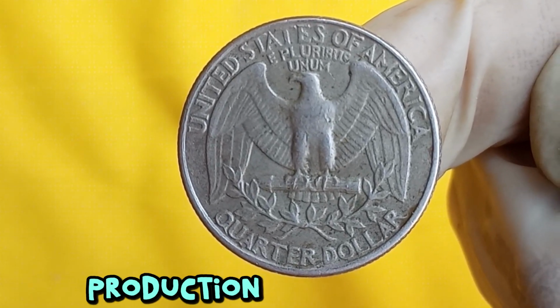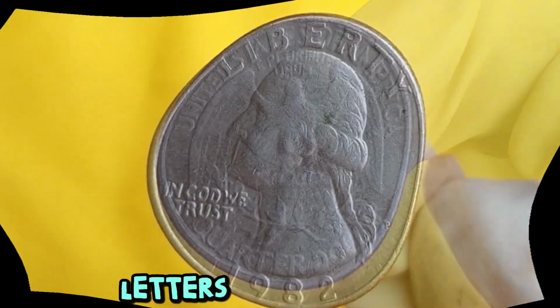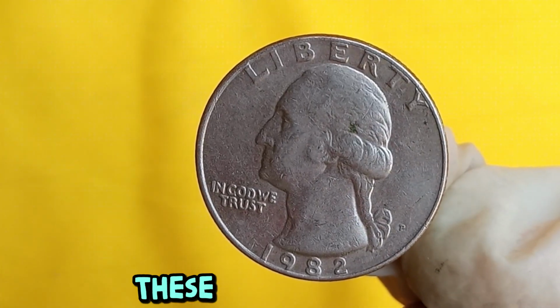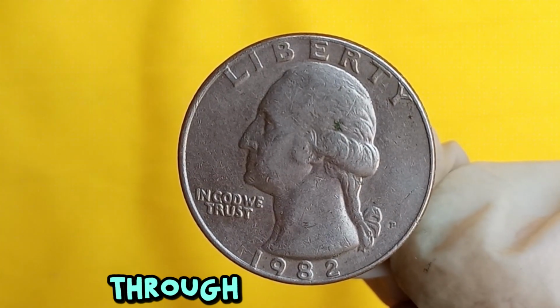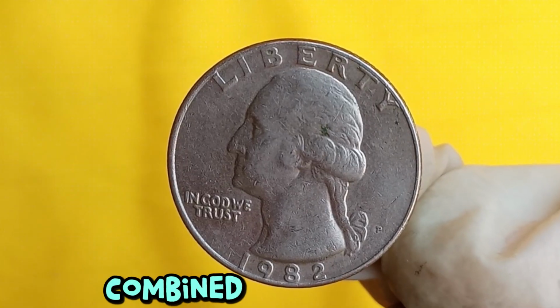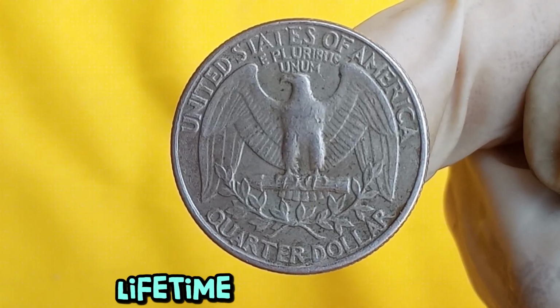Another reason collectors are fascinated by the 1982 P quarter is the possibility of mint errors and unusual varieties. During the coin production process, small mistakes can occur, creating coins with doubled letters, off-center strikes, or unusual metal flow patterns. These errors are often discovered years later by sharp-eyed collectors searching through rolls of coins or inherited collections. A rare error combined with a high-grade condition can turn an ordinary-looking quarter into a once-in-a-lifetime treasure.